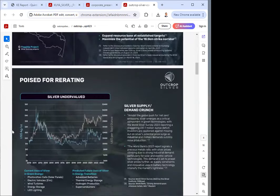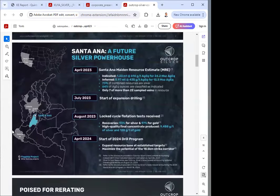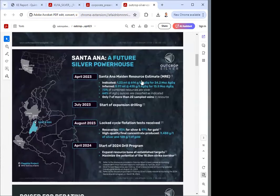Let's get into the actual resource. I think I had it right here. Gives a nice little overview. What's your view on this resource here? Well, it's funny, we were starting with Kuya, but this is where Kuya will likely land in just a couple of years as they drill.